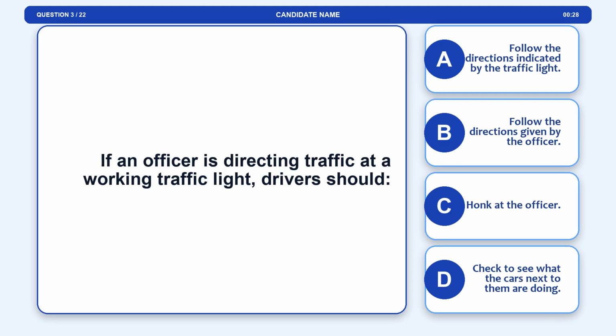Question 3. If an officer is directing traffic at a working traffic light, drivers should Option A, follow the directions indicated by the traffic light. Option B, follow the directions given by the officer. Option C, honk at the officer. Option D, check to see what the cars next to them are doing.